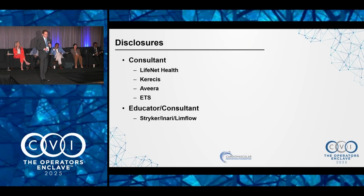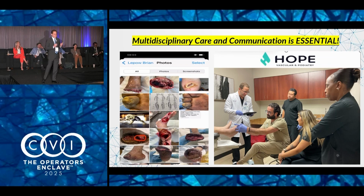These are my disclosures. I think it's important to start by saying that multidisciplinary care in this patient population, as we've discussed with this panel, is really critical for the success of these patients. We talk about that often when we're doing limb preservation work, but I can't express enough that having that team approach is even more important in the arterialization world. I work in a multidisciplinary center.